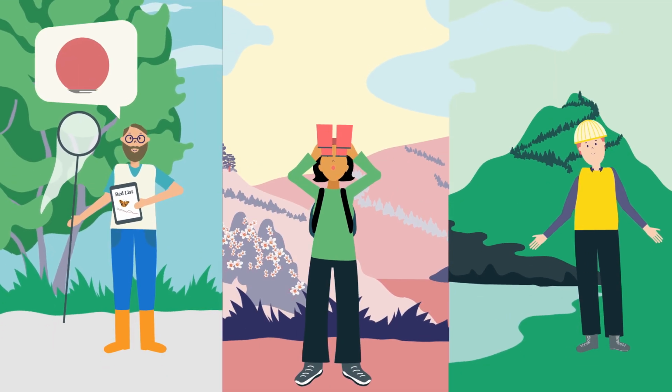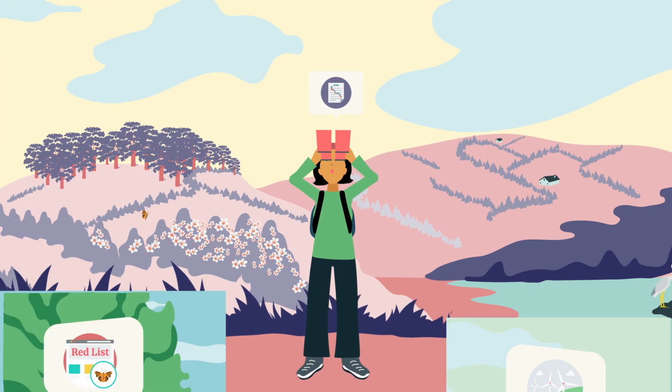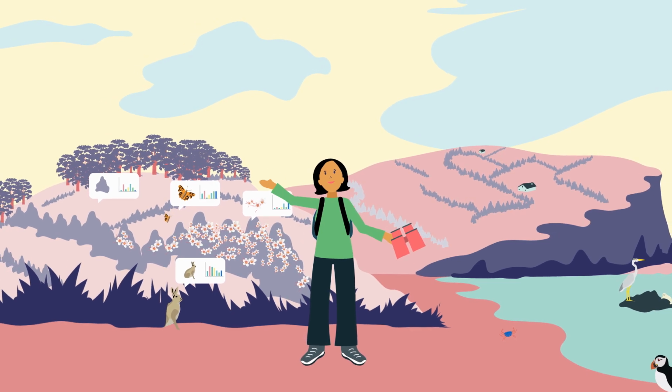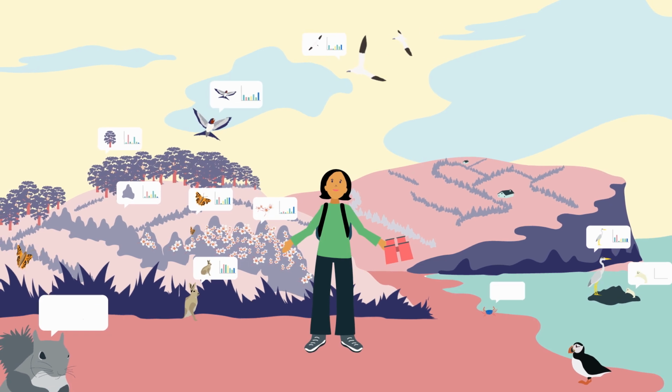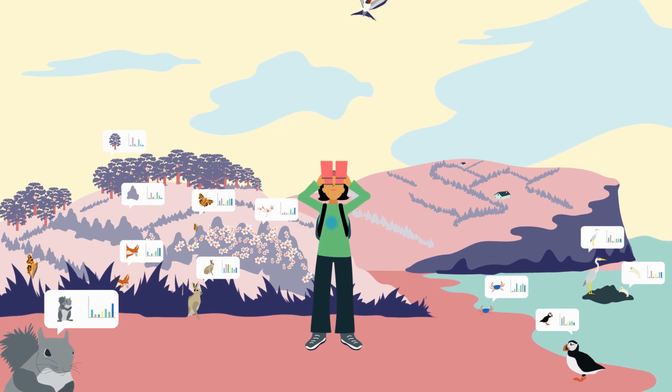The National Biodiversity Data Centre supports the work of local conservation groups, ecologists, NGOs and state agencies who have a role to play in protecting Ireland's wildlife, including the National Parks and Wildlife Service, and provides data to inform the conservation actions of the Government of Ireland.